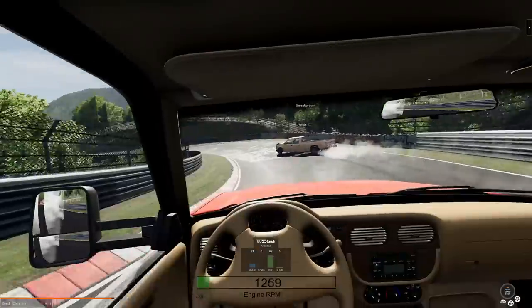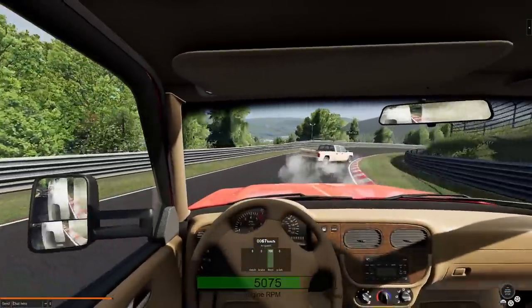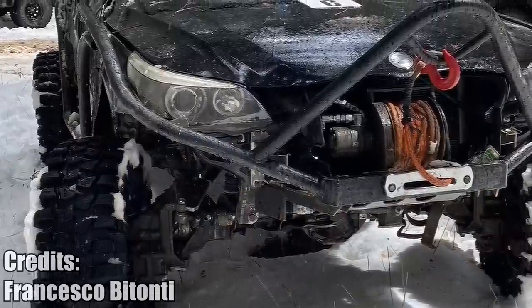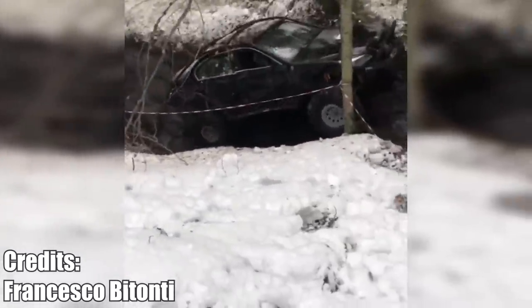What will happen to all of the toys that Russian oligarchs have lost after they got seized? Well, I propose this: turning them into off-road monsters and sending them into the roughest terrain possible. Then send the videos to the owners.